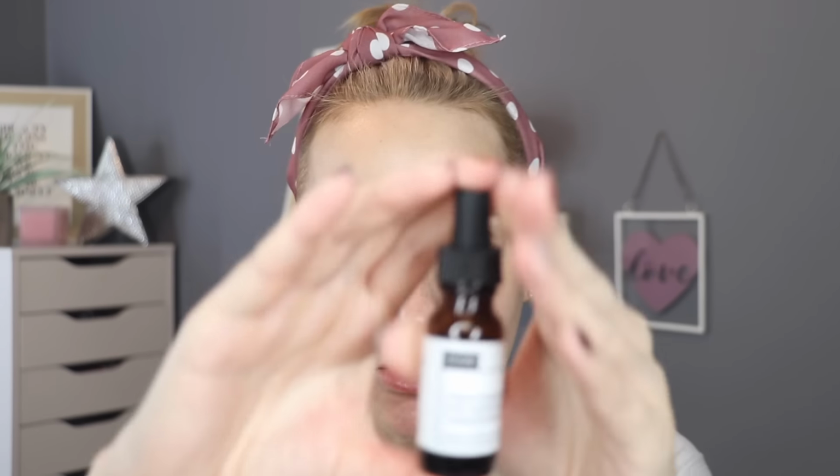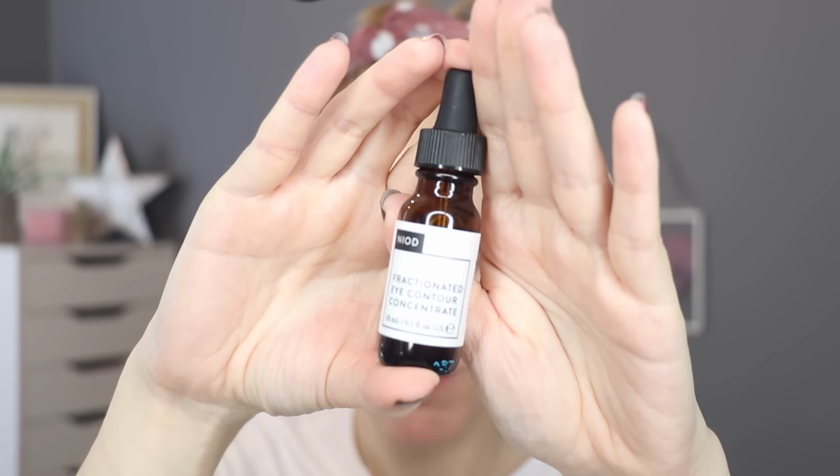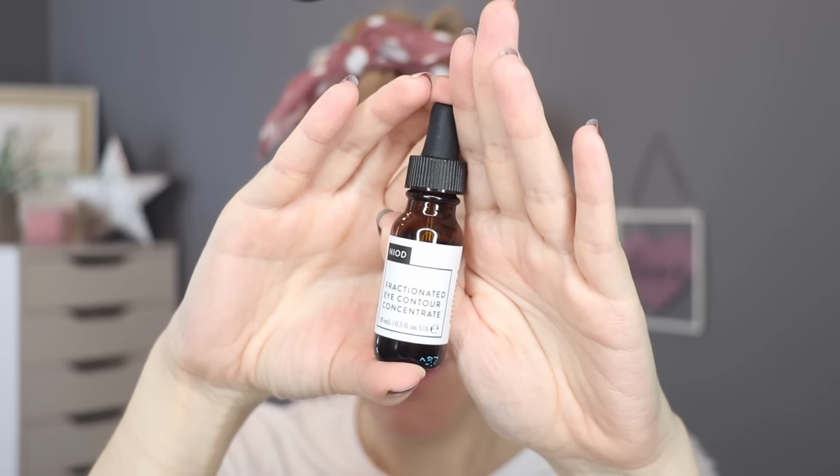Recently, I have put my money into my serums, and I still use a lot of affordable serums. You will see a lot of the oldies but goodies pop up in this skincare routine as well. But this one is a new one. This is the Niod Fractionated Eye Contour Concentrate. It is unbelievable. I didn't actually think that I was going to get a lot of benefit out of this, but I've seen results in only a few weeks.